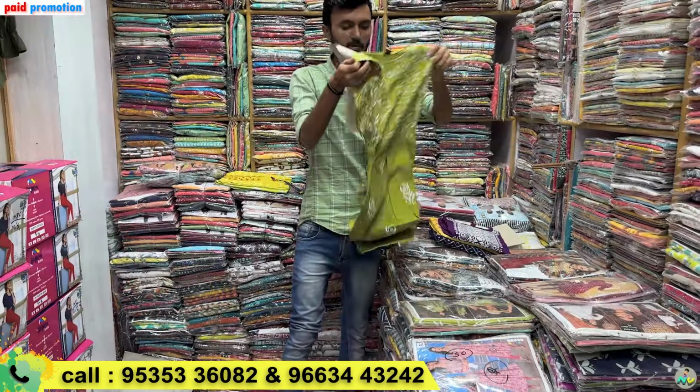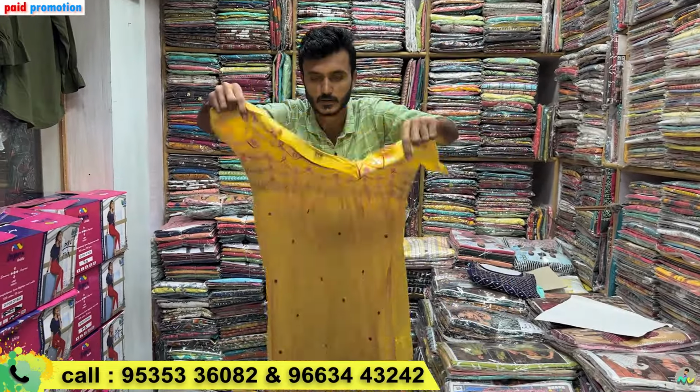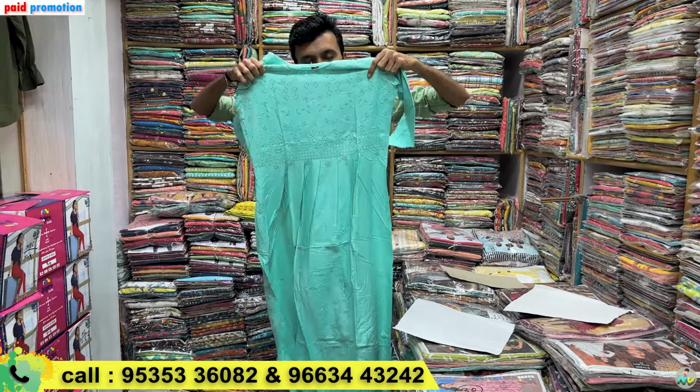Full work item, the full hair item. 240 rupees, 4 colors in the color chart available. Okay, print nodi first. Super, 245 rupees. All of them are 245. Nearly the same rate. Okay, same rate, 245 rupees.